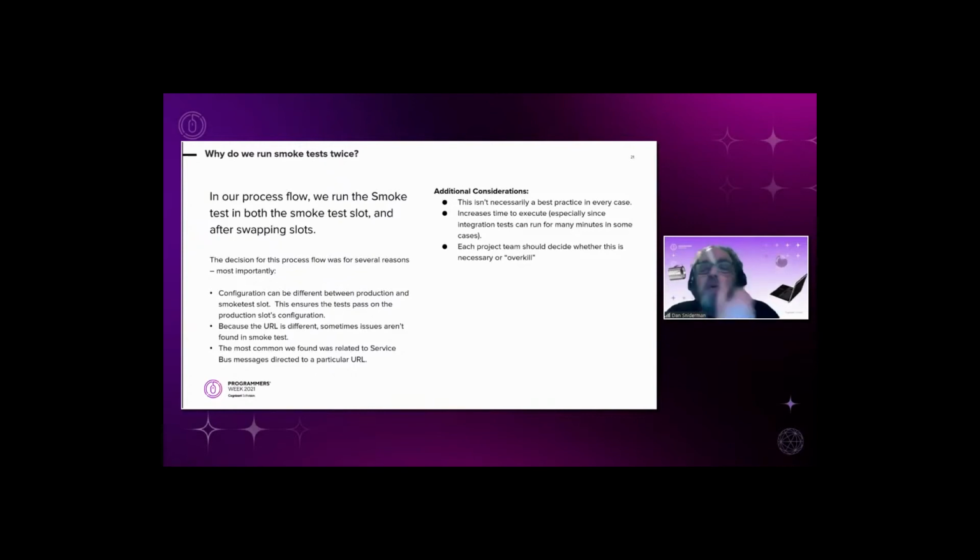But I want to, Jake, before I move on, are there any other cases that you've experienced where the second smoke test was particularly helpful?